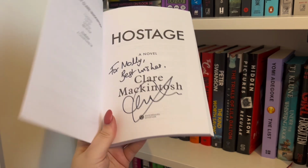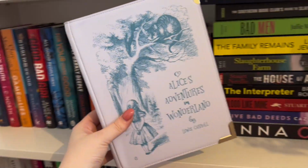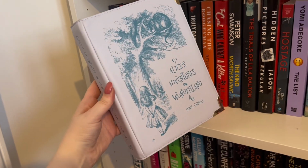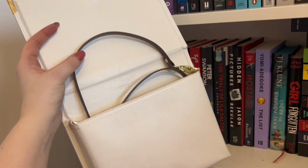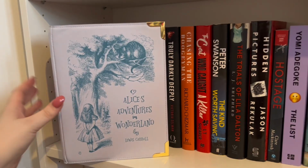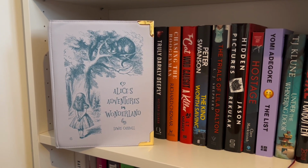I honestly don't think there is a kinder author in person than Claire. I then have this absolutely stunning Alice in Wonderland book bag, and I got sent this by the Well Read Company. It comes with its own little straps, and although it comes in various colours and designs, the violet one is my absolute favourite, and I cannot wait to start wearing it when it gets warmer outside.